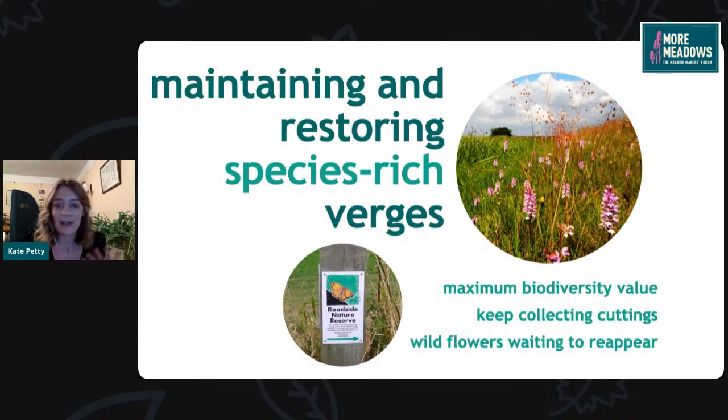And Leah's already talked about the importance of mapping your sites and knowing what you have, where you have it. So by mapping these sites and clearly marking them, that can be a great help when it comes to the tricky logistics of managing a whole county or a whole network of verges.